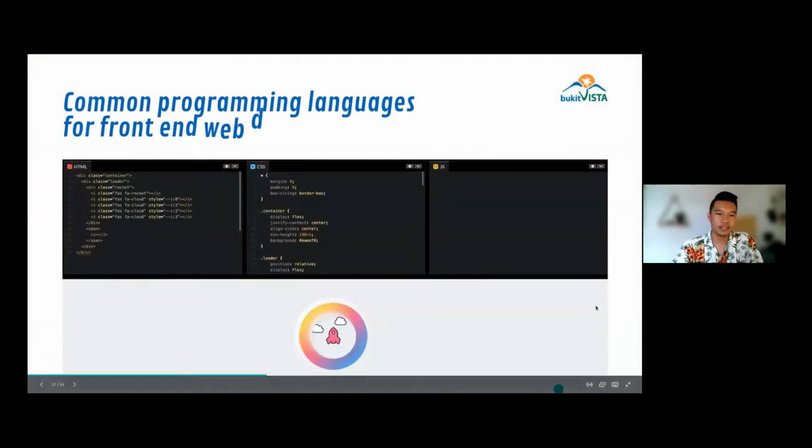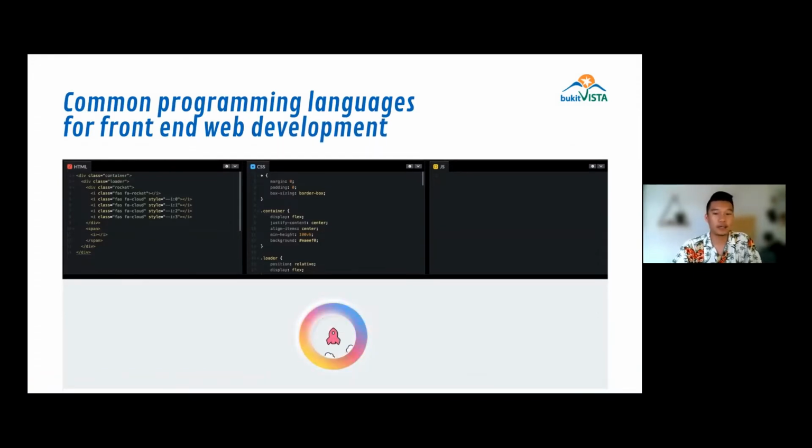The most common programming languages used in front-end web development. I think you are a computer science student, right? You should know about this already. This is pretty simple, so I'm not going to dig deeper into that. But basically, with HTML and CSS, you can do something like this right now without any JavaScript. You can create an animation. So basically, HTML is the basis of web development. It's designed to be displayed in a web browser. And CSS is the styling of those HTML documents. So yeah, that's the basics of front-end programming languages. That's it, done. Okay, but let's continue to the next one.